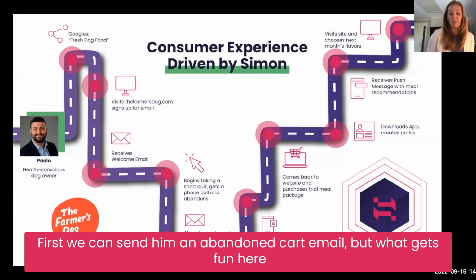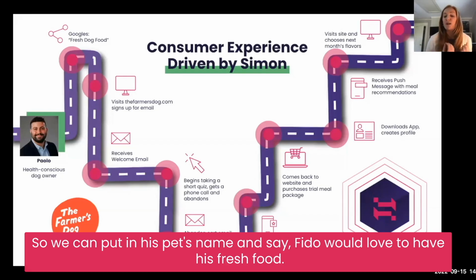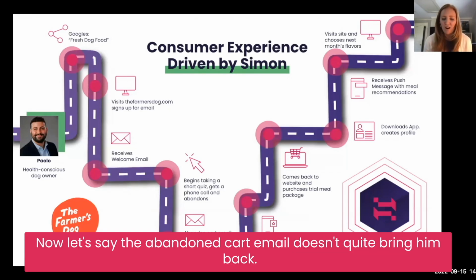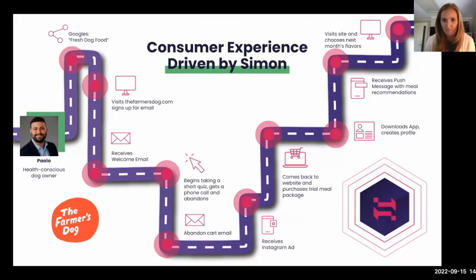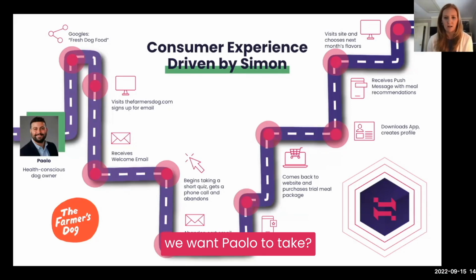First, we can send him an abandoned cart email. But what gets fun here is that we can bring in any of that data he's already shared. So we can put in his pet's name and say, Fido would love to have his fresh food. Now, let's say the abandoned cart email doesn't quite bring him back. Let's also layer in an Instagram ad. How can we start to utilize different channels to encourage the action we want Paolo to take?